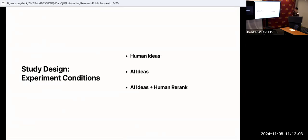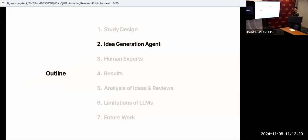Right, so just a recap, I'm going to compare across 3 conditions: human ideas, AI ideas, and AI ideas that are re-ranked by humans. And then I'll send all of them to my expert reviewers to score. And the reviewers will know which one is which condition. All right, so that's the high-level study design.